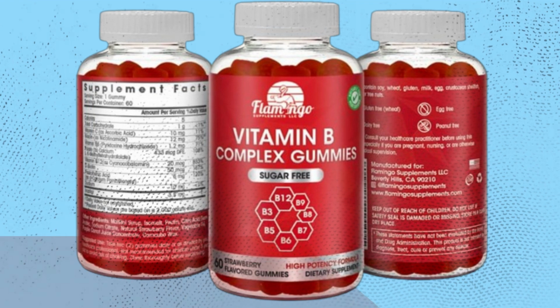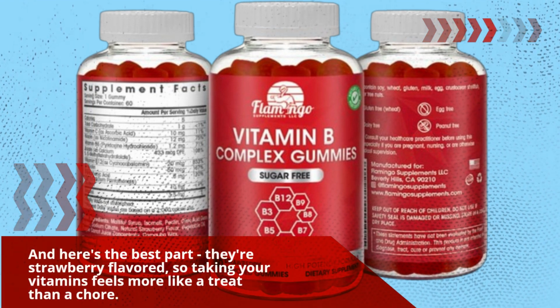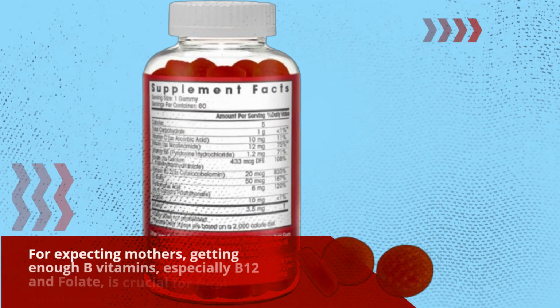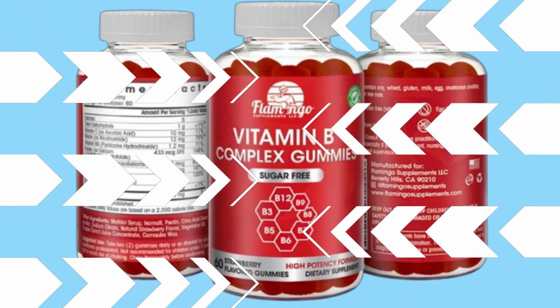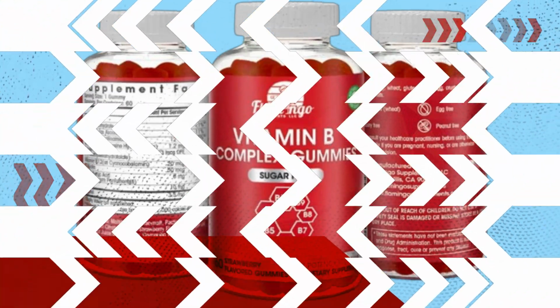And here's the best part. They're strawberry flavored, so taking your vitamins feels more like a treat than a chore. But what exactly can these gummies do for you? Well, let's start with prenatal support. For expecting mothers, getting enough B vitamins, especially B12 and folate, is crucial for fetal development. With these gummies, you can get your daily dose in a delicious and convenient way.